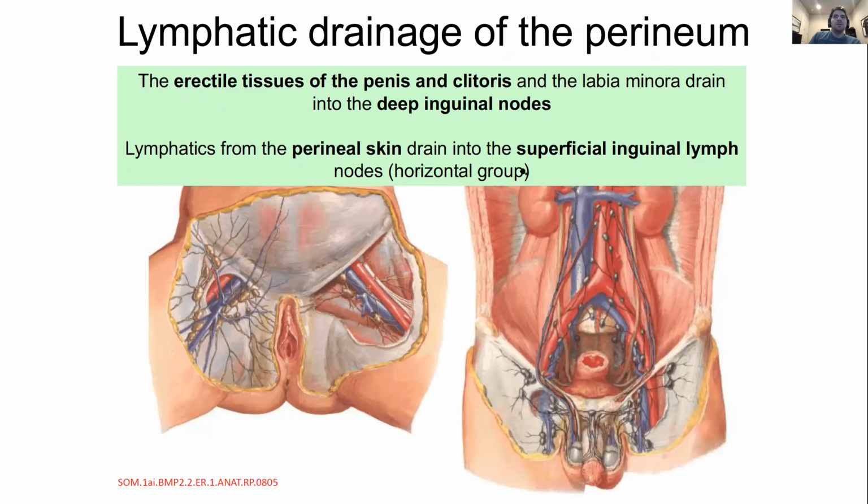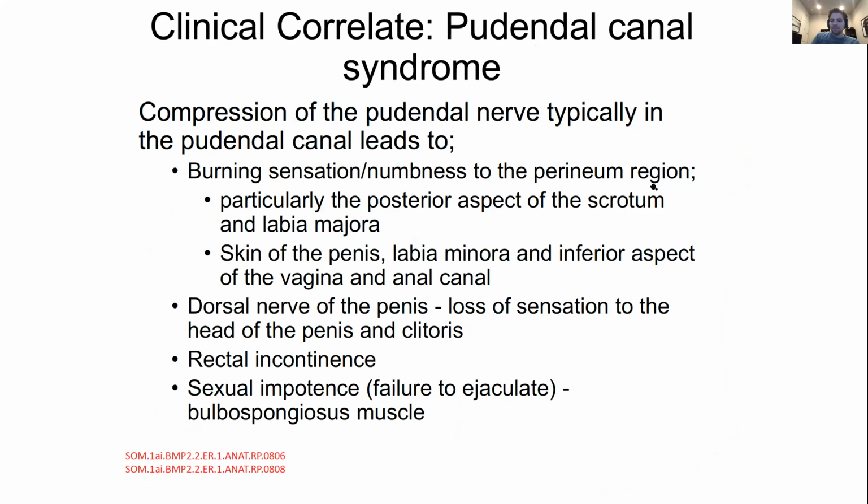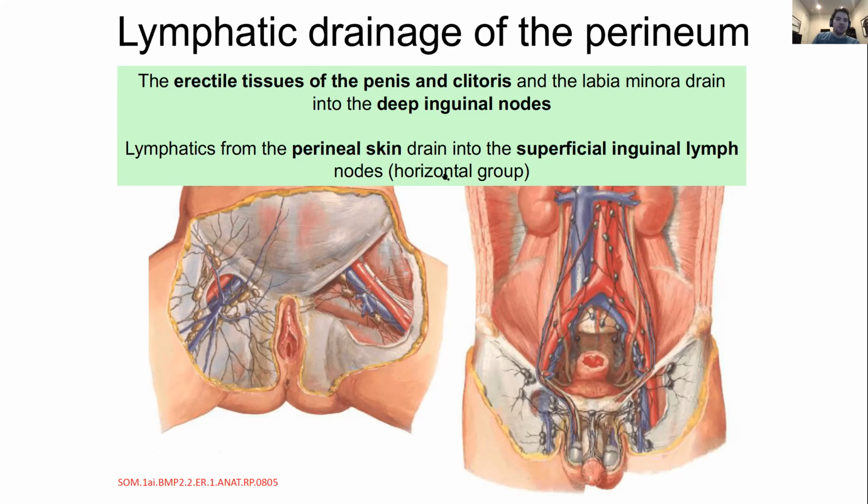So when you think about the superficial area, the most superficial area is going to go to the superficial inguinal nodes. The exception is the erectile tissue, because you might consider, especially in a man, that the erectile tissue is superficial, so wouldn't it travel with the superficial inguinal? Well, no, anything that's classified as erectile tissue is going to go to the deep inguinal nodes, okay? So even though they may actually be superficial, you have to distinguish whether it's erectile tissue or just the skin. And again, it should be noted that they go to the horizontal group, just in case they ask.